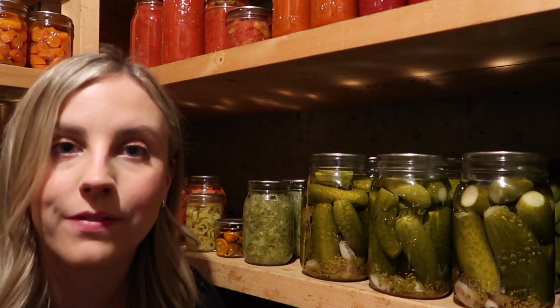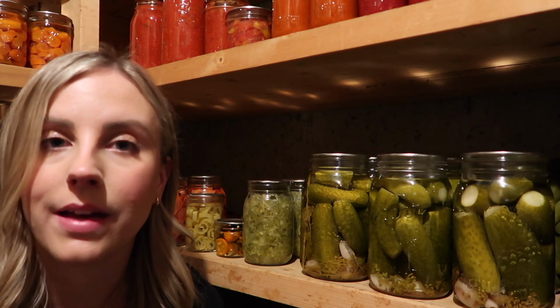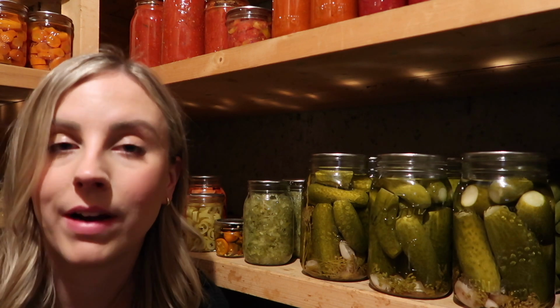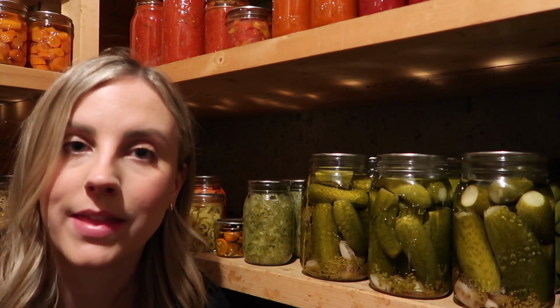I've got a great recipe for garlic dill fermented radishes. I still have a couple jars of those left, and we love those on things like fish tacos, or with the chipotle beef in a rice bowl is great as well. So if I do any radishes, that's going to be the way that I do it.